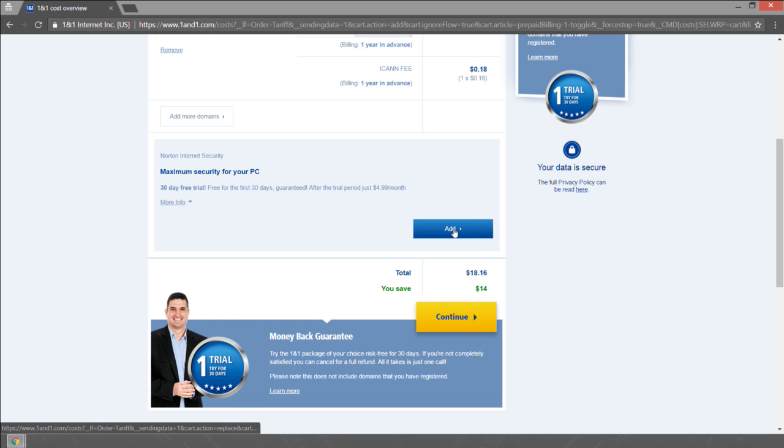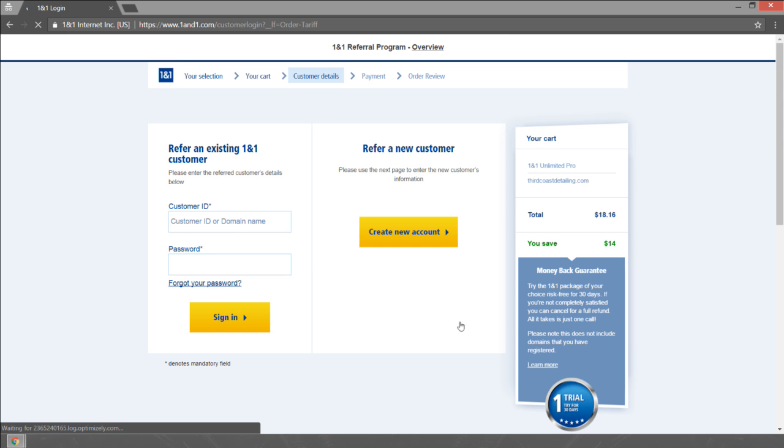They usually give you an option to add extra software or extra services, and we're going to create a new account.